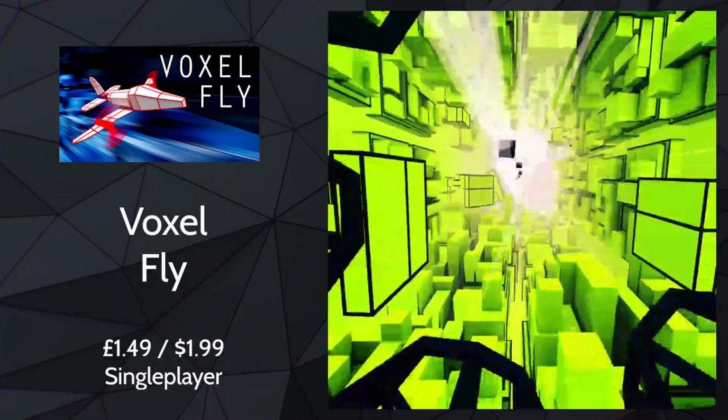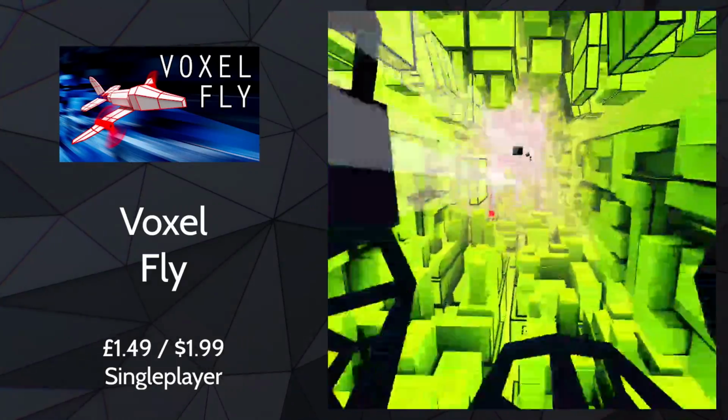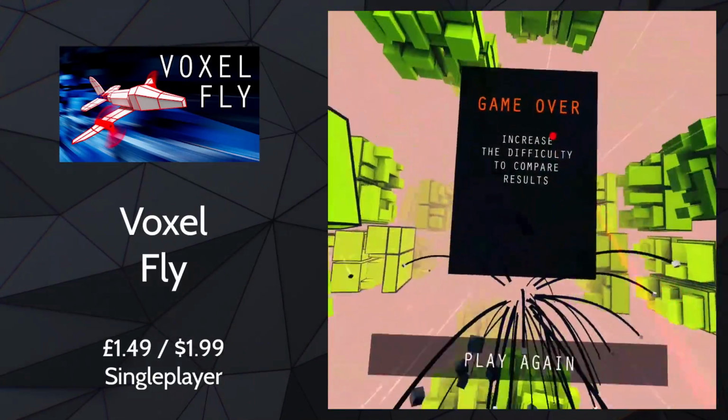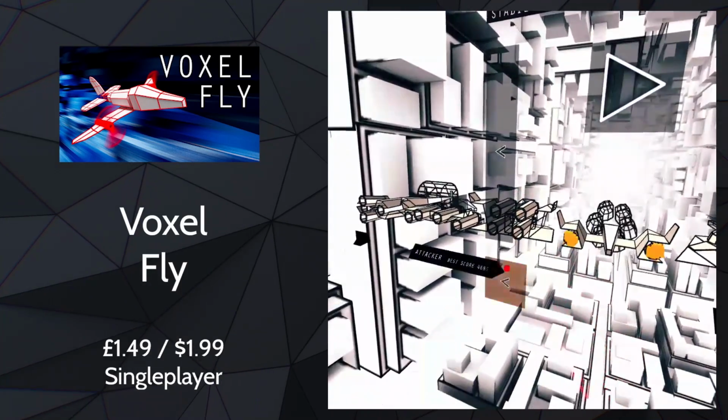There's lots of different things. You can customise the levels a little bit as well. You can decide whether you want certain backgrounds or anything like that. And this game is only £1.49. So what's that, like $2? Oh, so it's not bad. It's actually pretty fun for a couple of quid.